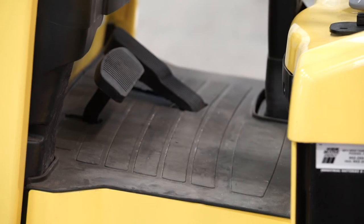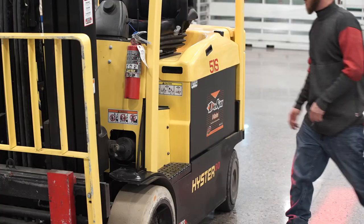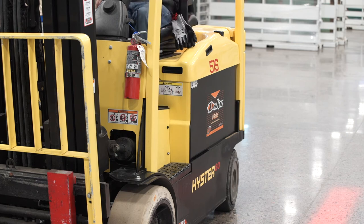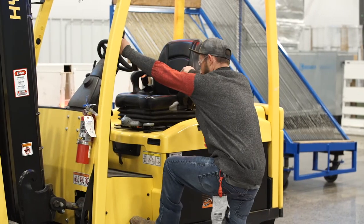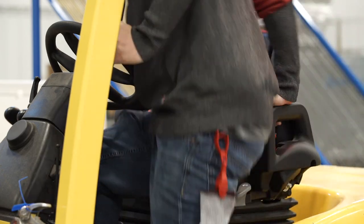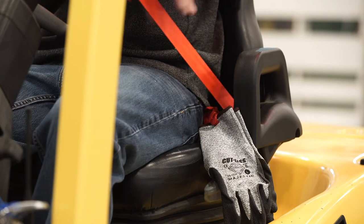Make sure that your equipment steps, floor, and seat are clear of any material. Ensure that your grab handles are secure and in good condition. Be square to the machine as you approach it. Place 1 foot and 2 hands on the machine when getting on. Only use approved handholds for supporting yourself with 3 points of contact when climbing in and out. Once you are seated in the operator's position, be sure to connect your seatbelt.